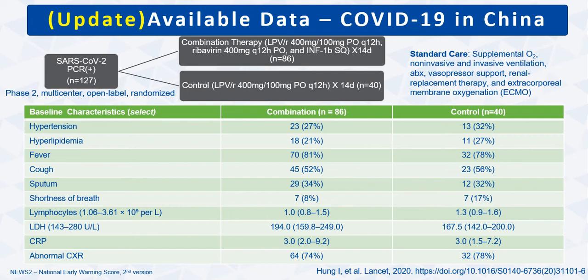The control arm contained patients who were given just Kaletra, and both arms received standard of care, which is listed again for you on the slide. The median time to hospital admission from symptom onset was 5 days. Baseline characteristics were similar amongst each group, but it is important to point out that fever and unproductive cough were the most common symptoms. Majority of the patients had abnormal chest X-ray, lymphopenia, mildly elevated CRP, and ESR rates.